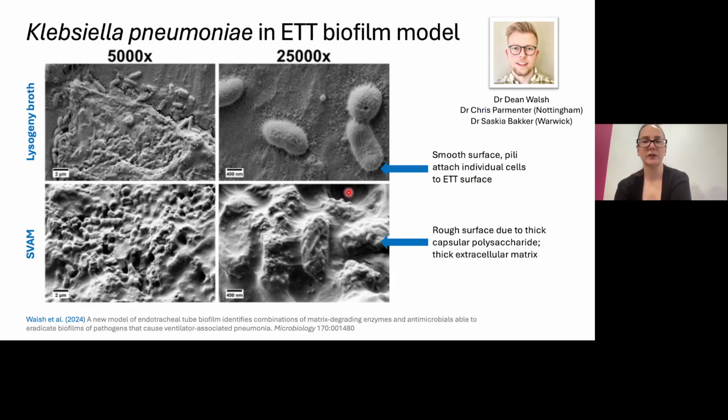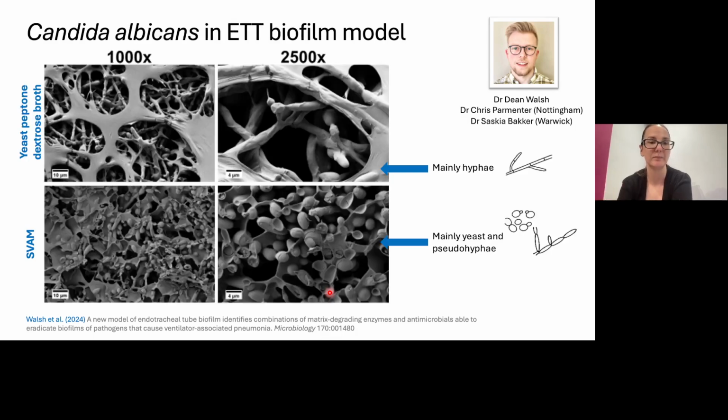We see even more pronounced differences when we started looking at Klebsiella pneumoniae. So when we grow them on the endotracheal tube in LB, what we can see is individual bacteria tightly attached to the surface of that tube with pili, and they have a smooth surface. Whereas the difference in SVAM is we really see this matrix encased biofilm here. And when we look at the individual cells, we can see that they've switched to a rough surface morphology. And this is the hypermucoviscous phenotype of Klebsiella, where they start to produce more capsular polysaccharide. So we've really changed the growth of those bacteria.